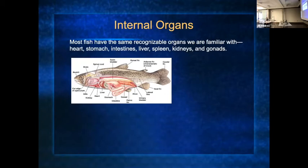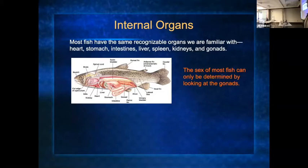We're all familiar with heads and stomachs and hearts and intestines and livers and spleen. But what do fish have that we don't have? Let's see. Here's an interesting one.